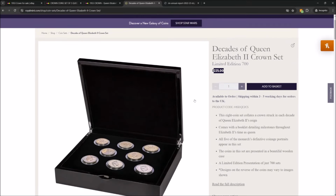So I guess the real question that we need to be asking ourselves today is, should we be investing in Royal Mint boxes? Because by my count, this box here is probably worth about 190 quid, maybe even £200, and that's being perhaps a bit generous.